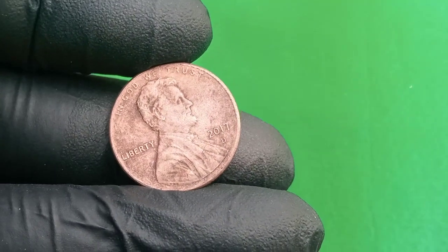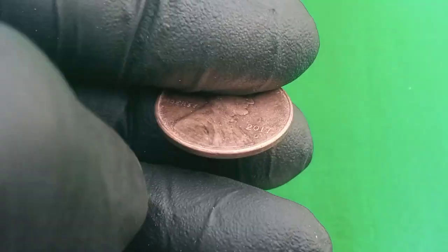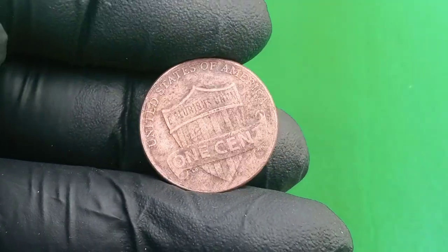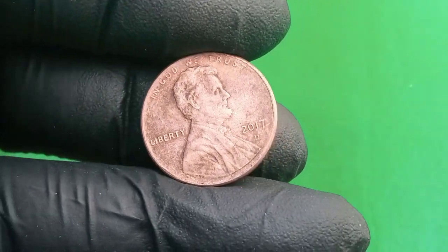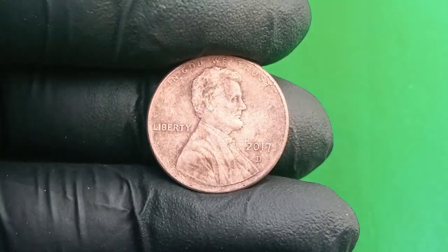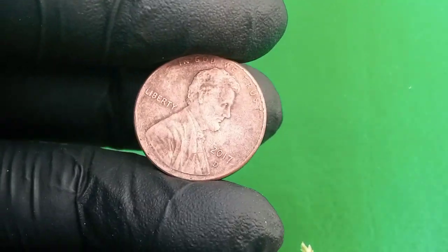Whether it's $7 million or more, this penny has become a symbol of how valuable modern coins can be when they carry a unique history. So, what does this mean for the future of coin collecting? Well, it's clear that the world of numismatics is evolving. As collectors start to value rare modern errors just as much as historical pieces, we might see more coins like the 2017 D penny commanding top dollar.